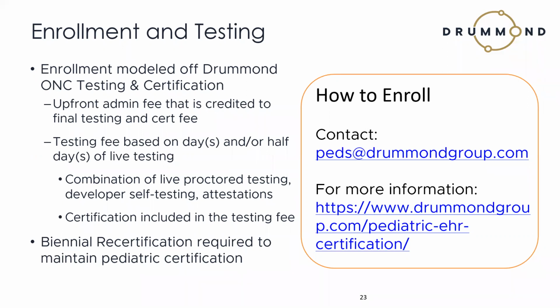But unlike the ONC testing program, Drummond, we have decided that our pediatrics program does require certificate holders to retest and recertify every 2 years in order to maintain their pediatrics certification. We want to make sure that the Drummond certified program continues to push that needle to help pediatricians improve child health outcomes. And as I mentioned, we certainly intend and envision for there to be additional advanced achievements and requirements, and that this biennial recertification will encourage developers to improve the robustness of their pediatric functions. So if you're interested in the certification program, all you have to do is just send an email to us at peds@drummondgroup.com. And we'll get back with you and help walk you through the next steps, answer any questions you might have.